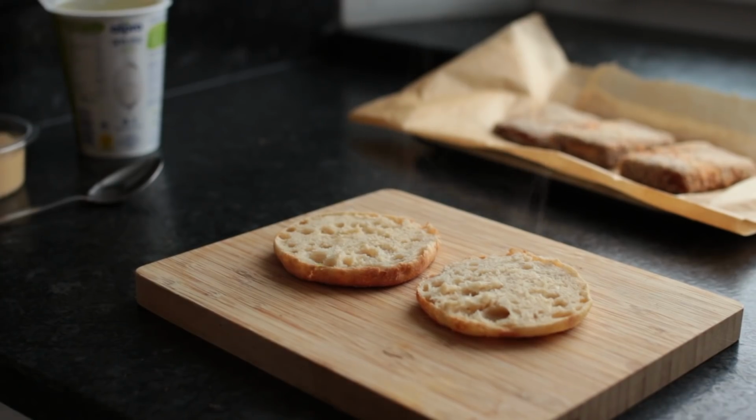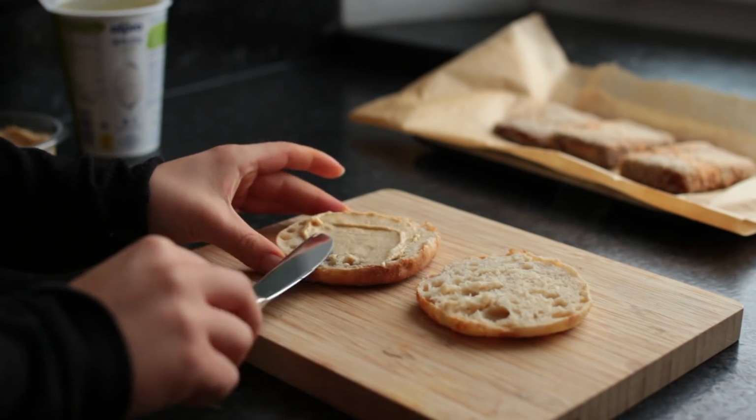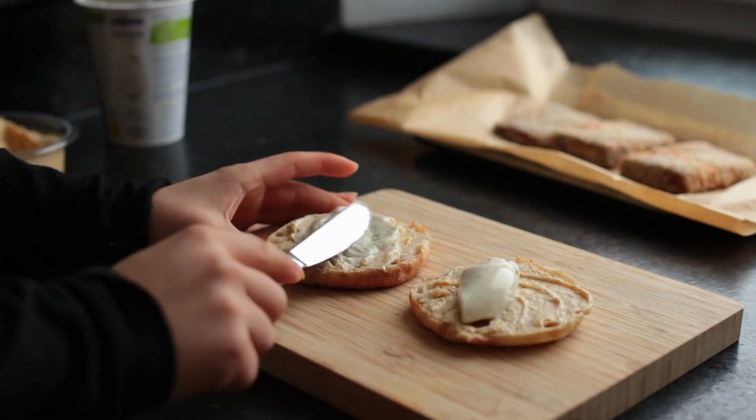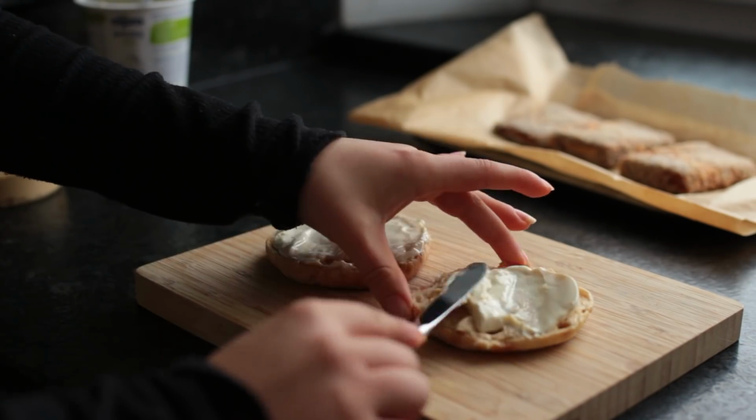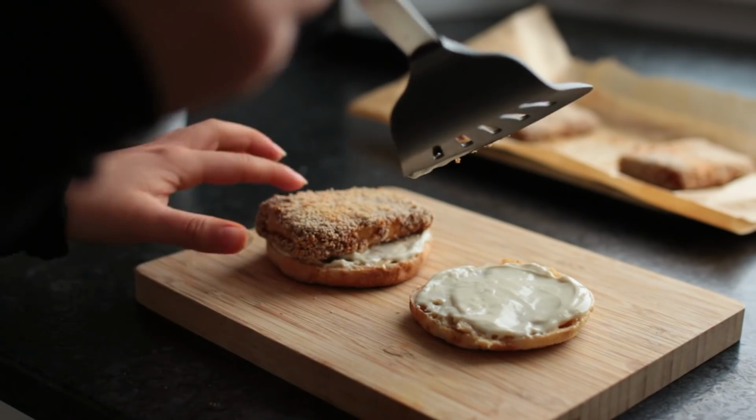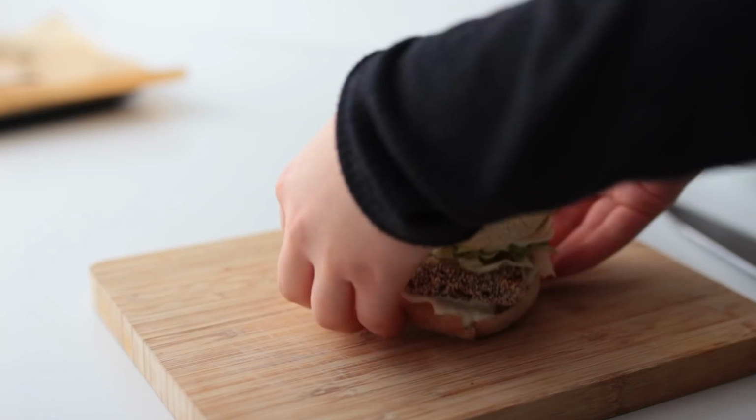To the bread, I added some plain hummus and plain soy yogurt, inspired by my previous snack video. Then a slice of crispy tofu and some lettuce.